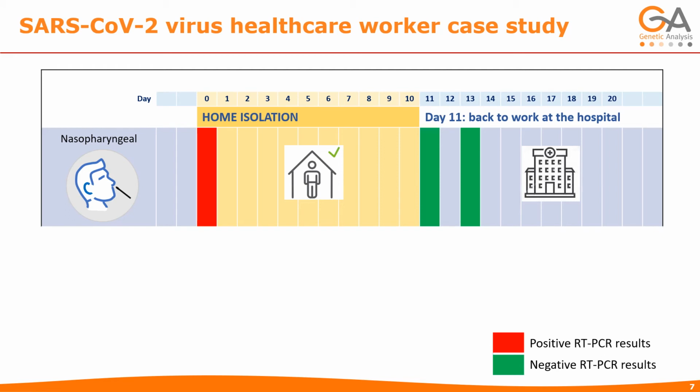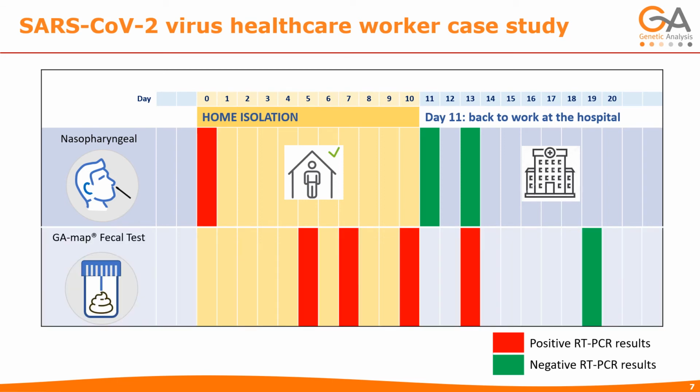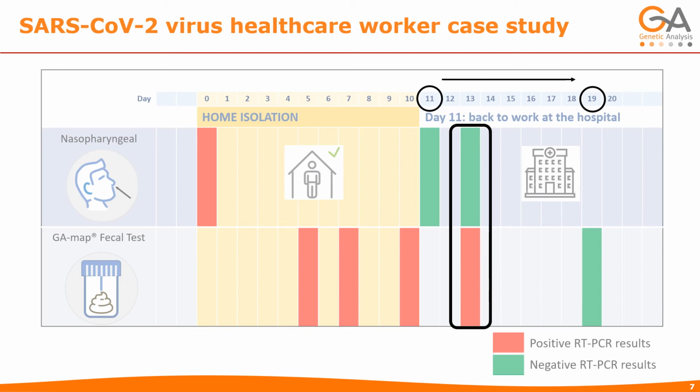In accordance with hospital policy, he was placed in home isolation for 10 days, after which he came back to work. During the same period, he provided us with stool samples for testing for SARS-CoV-2 presence. What we've observed is that even after his quarantine period was over and he was back to work on day 11, he was still carrying the virus in his gastrointestinal tract, and this for several days. This raises the concern that a COVID-19 positive individual could still be infectious through the possible fecal-oral transmission route despite negative nasopharyngeal results. Thus, the GA-map COVID-19 Fecal Test will help you in excluding this worry.